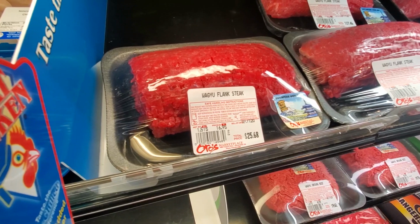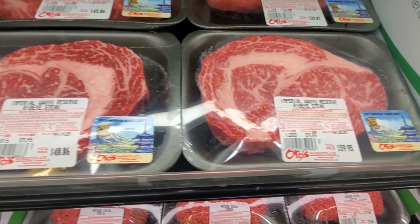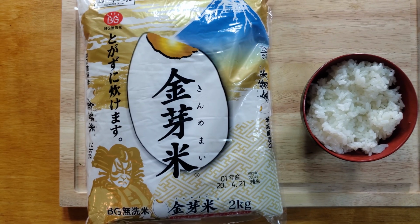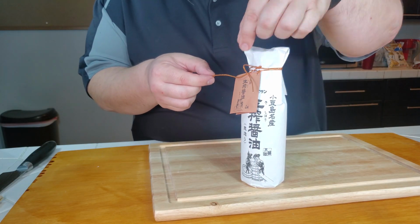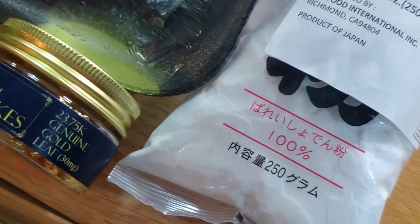We're using 2 different cuts of Wagyu beef. Marinated flank steak Wagyu, and then I'm also doing a thinly sliced New York strip Wagyu beef on top of the world's most expensive rice, the Kinmemai Rice. We're also going to be using an artisan soy sauce, which is the world's most expensive soy sauce because it uses specific soybeans and it undergoes a special manufacturing process, and it's imported directly from Japan. And to top it all off, to make it more expensive, we're going to dust it with some edible gold flakes.